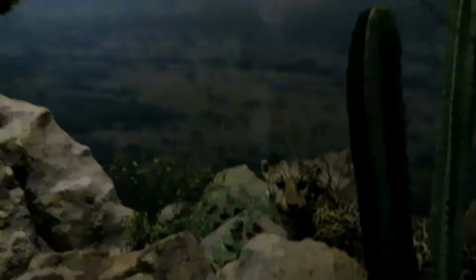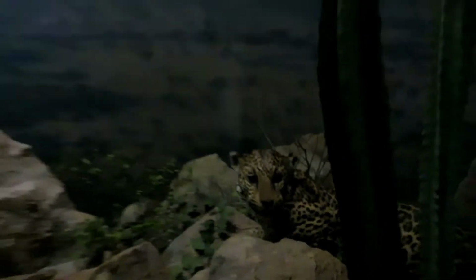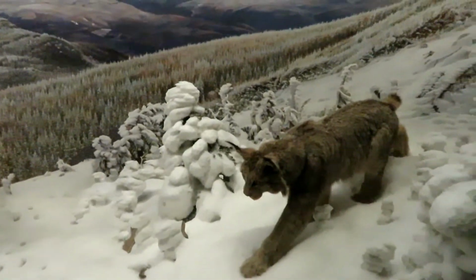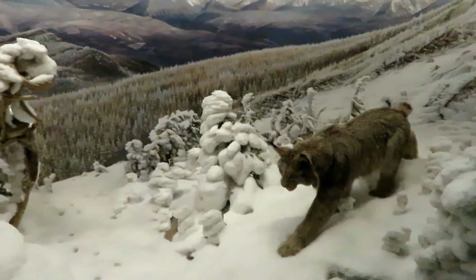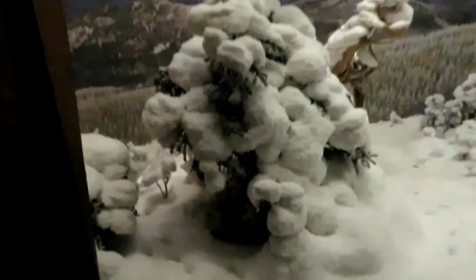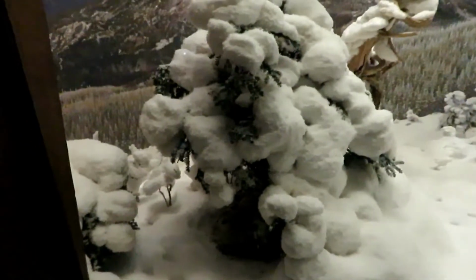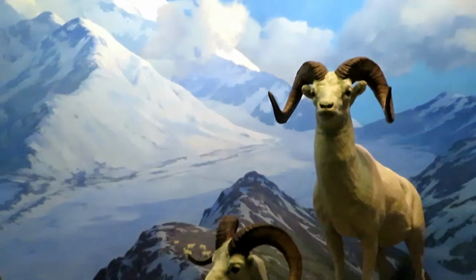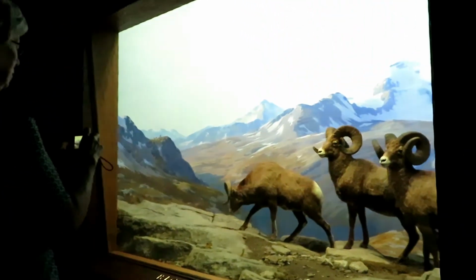We've got some. Right there's one. And this diorama represents the Canada lynx. Oh yeah, I see. And he's after the hare, right under there. Don't be square. Here are white sheep. Got some bighorn sheep over there.